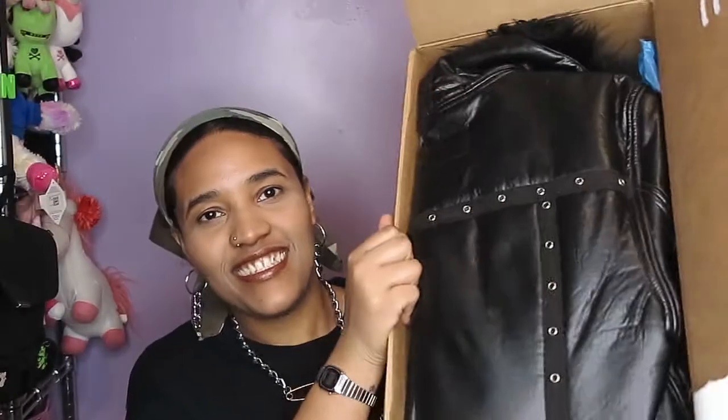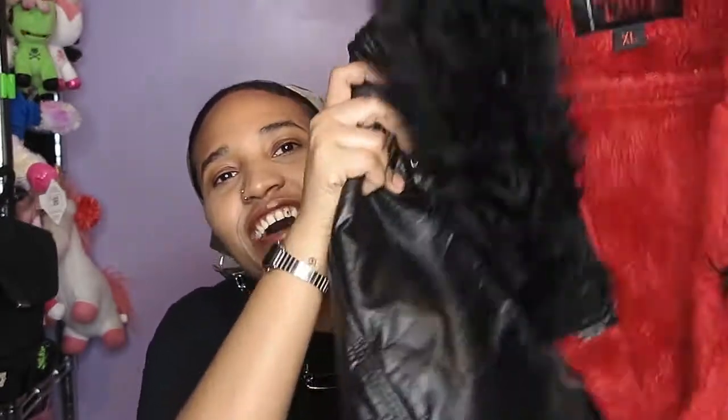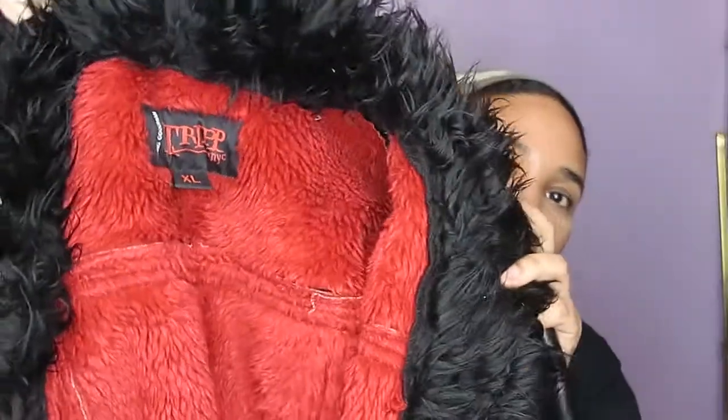Okay, so this is how it looks in the box. Okay, wait, I'm gonna smell it. Okay, it smells good. Does not smell like cigarettes, you know. I was traumatized last time. Look how nice it looks, and look at the inside. The inside though. Oh my god. And there's the beautiful Tripp NYC logo.